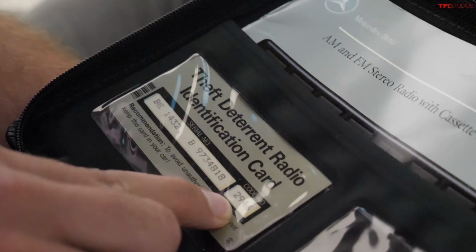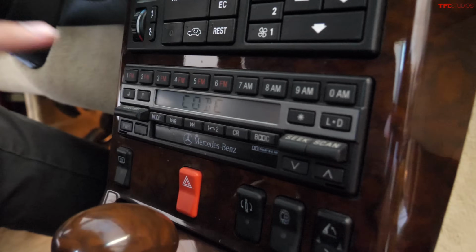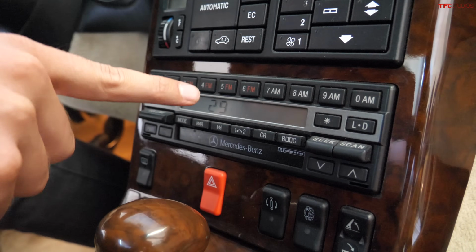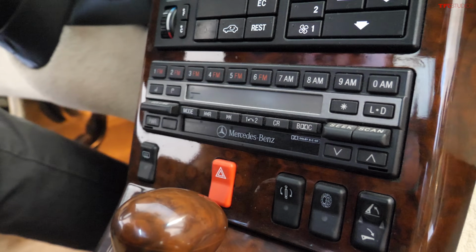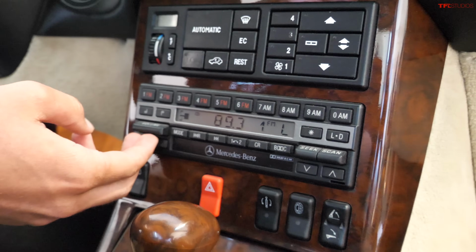So the code is 2946. So all you criminals out there, if you want a worthless radio from the 90s. 2946. Did it work? Oh, baby!